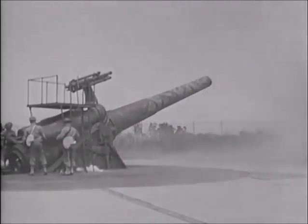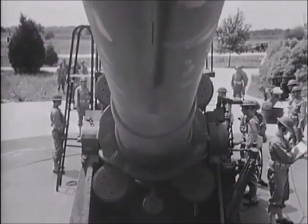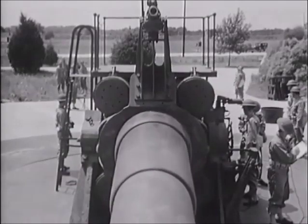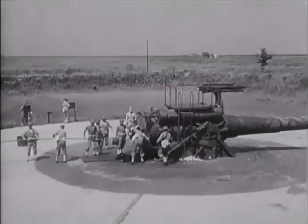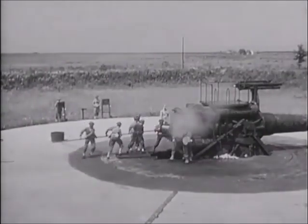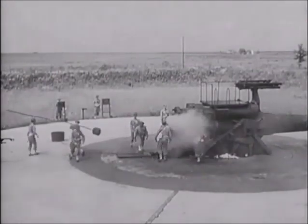Thus, it became most important for fixed seacoast guns to match the increased ranges of naval artillery. The Barbette carriage was adopted for the 12-inch gun, enabling it to fire about 18 miles. The Barbette carriage also provides further advantages in the simplicity and ruggedness of its design and in its low cost.